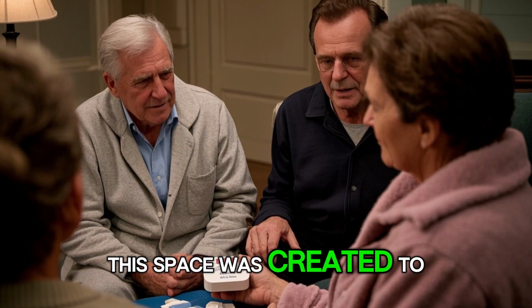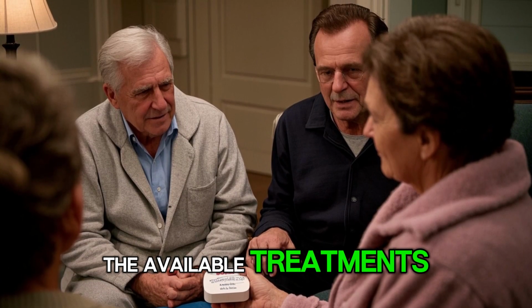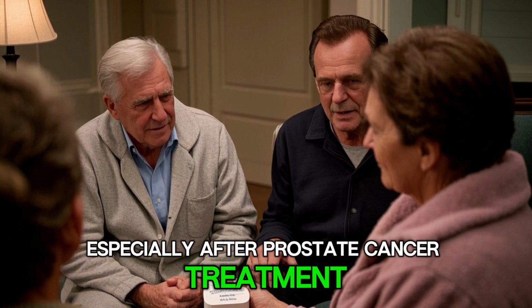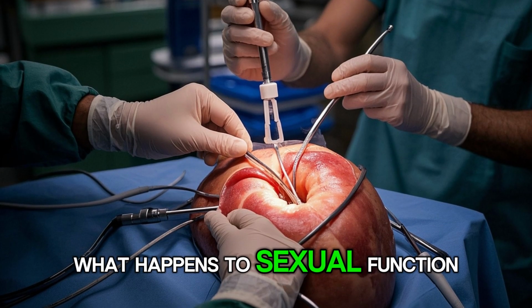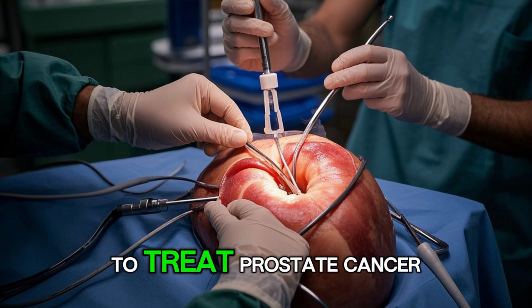This space was created to help men and their families better understand prostate health, the available treatments, and the possibilities for recovery, especially after prostate cancer treatment. Today, we're going to talk about something extremely important and concerning for many men. What happens to sexual function after a radical prostatectomy, which is the surgery used to treat prostate cancer?